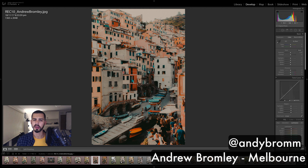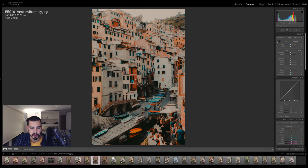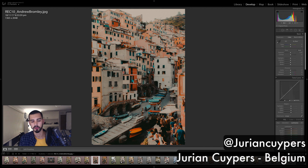In a couple of the earlier ones, you kind of lose the difference between these tones here, but it gives it a whole other feel altogether, and it takes your eye a little bit away from here and a bit more down to this darker bit of the photo here. I honestly can't put my finger on it, but I really, really love this one. I think it's cool, Andy. I would love to try and recreate that sometime just to see if I could. Thank you for the submission, man. Andy Bromley from Melbourne.